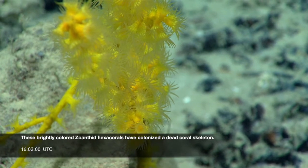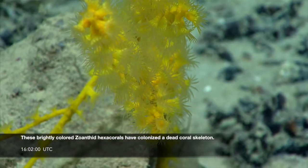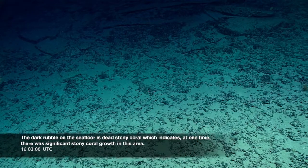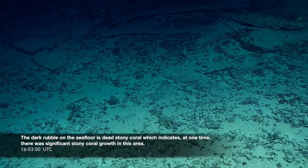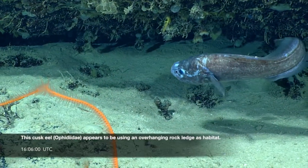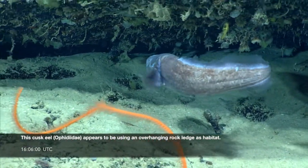These brightly colored zoanthid hexacorals have colonized a dead coral skeleton. The dark rubble on the seafloor is dead stony coral, which indicates at one time there was significant stony coral growth in this area. This cusk eel appears to be using an overhanging rock ledge as habitat.